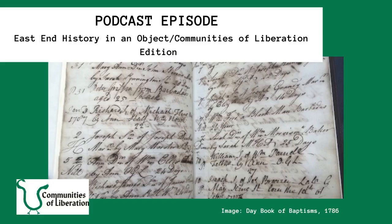I think it's really interesting that in the 1980s somebody thought to write up those names, thought it was really important to highlight those entries that they had found in a daybook. What isn't captured in those folders is how they found those entries, because the daybook of baptisms has loads of names in it. Was somebody in the reading room who said, did you know actually? Was somebody doing research in the 80s into Black Londoners? It was almost like a discovery of something that hadn't been looked at for many years.